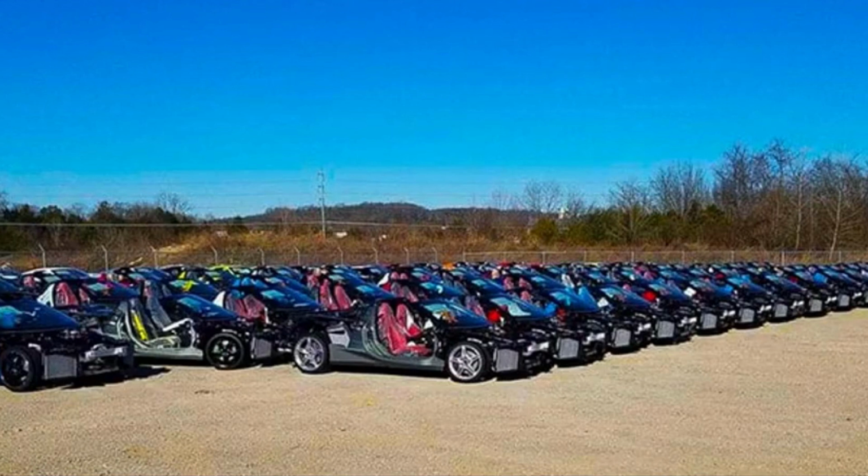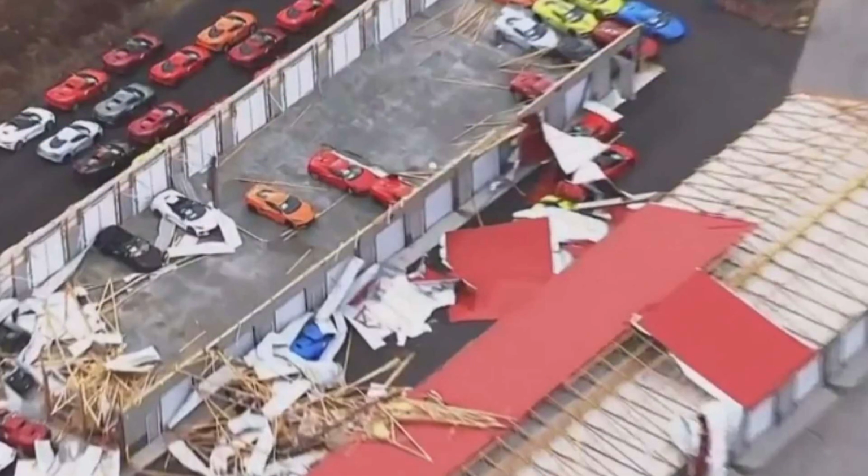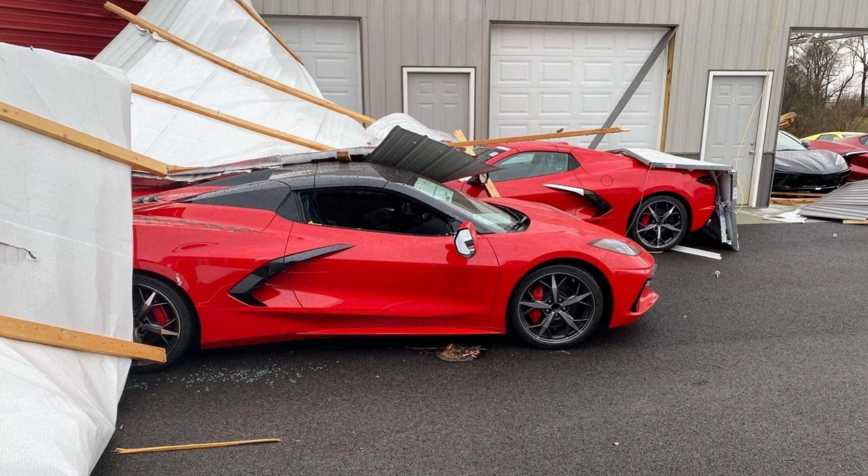Now, I know that's sad, but also good news is, if you were one of these customers who were on the list to get one fairly soon, and if this is one of your cars, at least you know that you're going to get one that is not affected by the tornado, and there won't be any potential questioning if there are any issues with your car. I guess that's a glass half full way of looking at it, but still, it's a fairly sad sight, and it's just a bummer.